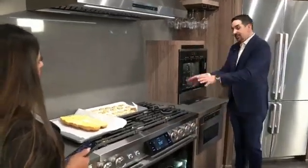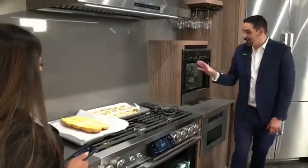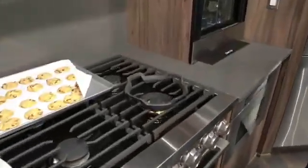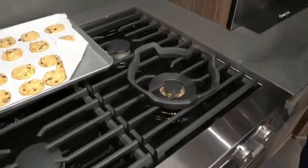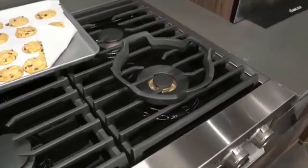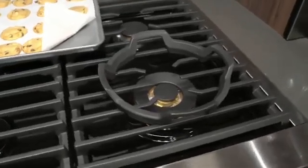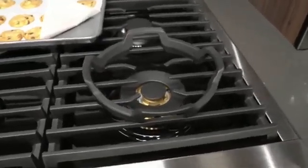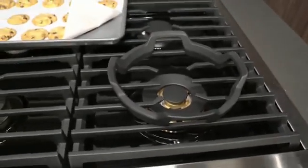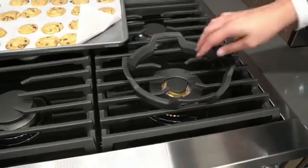Now, when you look at the cooktop though, this thing is a beast. One of the first things that you'll notice is our dual ring burners. We call them simmer sear burners. The reason is, if you're cooking something a little bit more delicate, or maybe you want to melt some chocolate, it's always different. Sometimes you have to do a double burner. If you don't do it just right, you end up burning the chocolate. So this burner is extremely versatile.